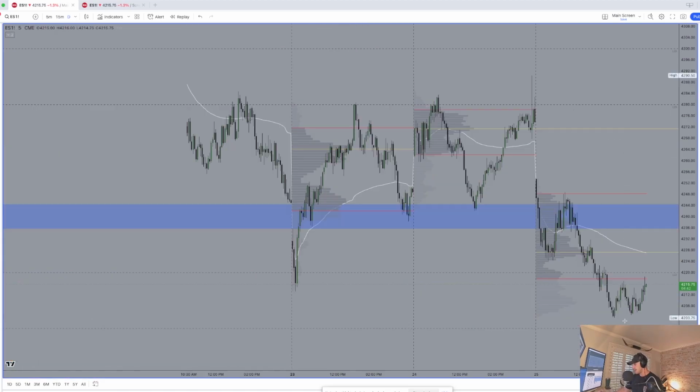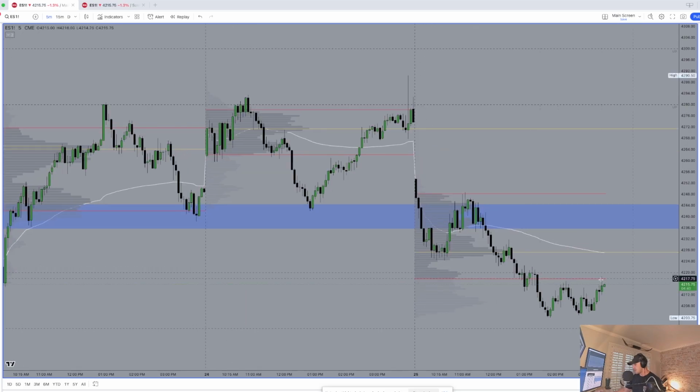As far as today's structure, we do have a bit of an afternoon base to work with. However, if you take a look at the session volume point of control, it's still up here at 4,227. So we still have half an hour before the close.